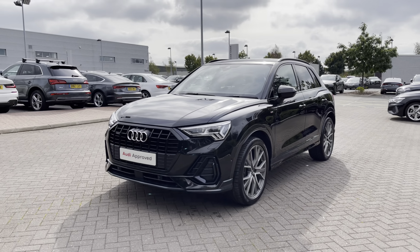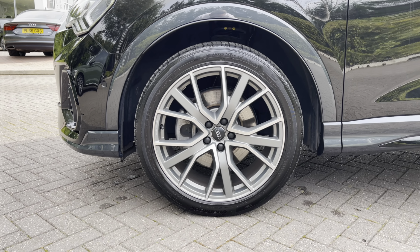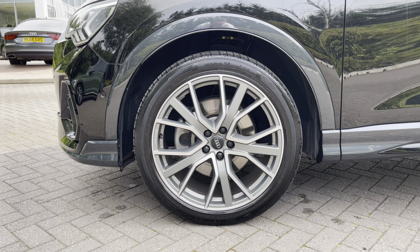As we come down the side, we can come to this car's 20-inch 5V spoke star design alloy wheels, which give this car some massive presence on the road and give a real nice sporty look to the car's side profile.